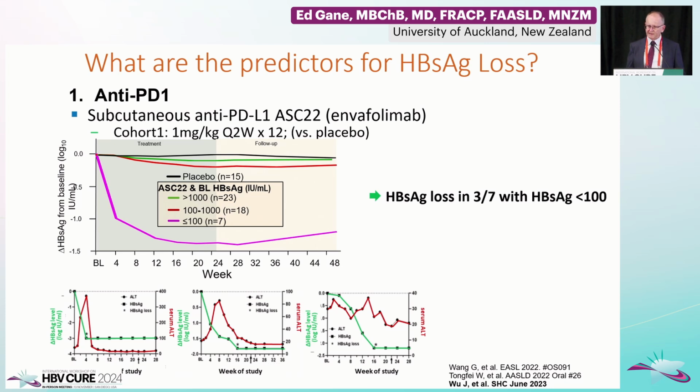All of them had a hepatitis flare, an ALT flare. So certainly for an anti-PD-1, if you are going to go down this road of using this, you'd expect this to be associated with hepatitis flare as part of surface antigen decline and loss.